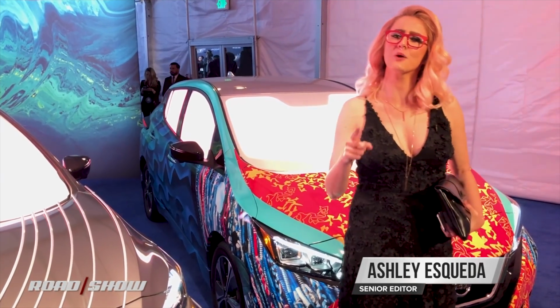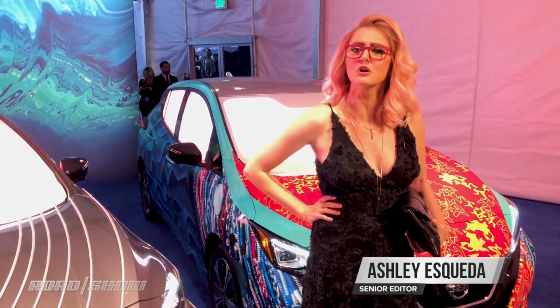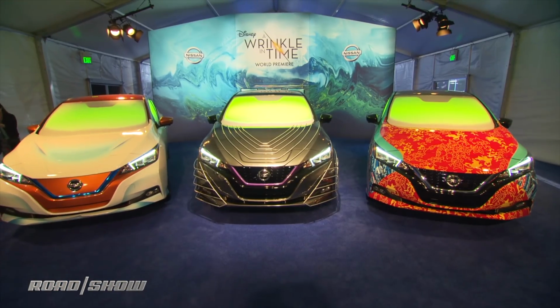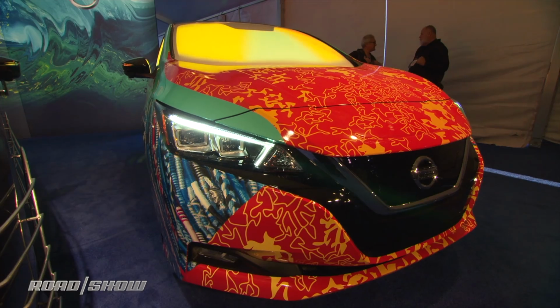Carpet, I should say, but you know what? This is Roadshow, and you're not here to see movies, you're here to see cars. And I have 3 beautiful custom 2018 Nissan Leafs based on and inspired by characters in the movie.